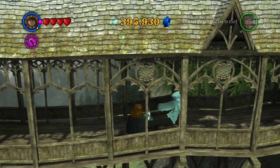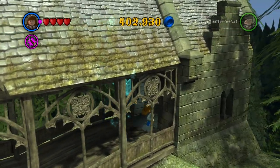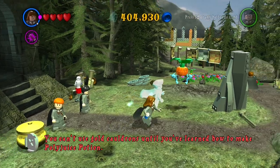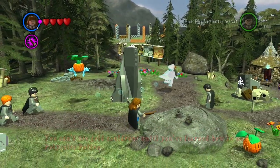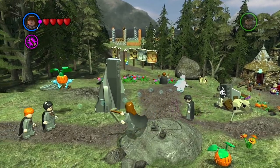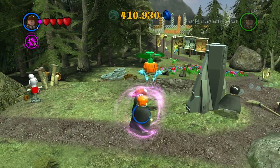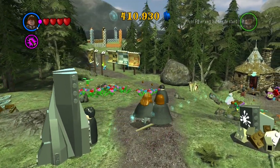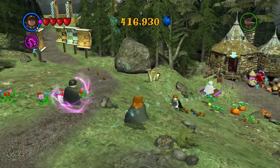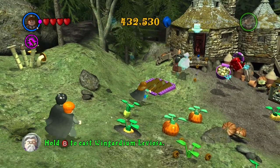And if I wasn't so addicted to picking up these studs, because they're worth so much money. Already did that. Huh. Cornish pixies. Can't really do anything to them right now. Hmm. Oh, we're going to Hagrid's. Awesome. Wonder what Hagrid's doing.